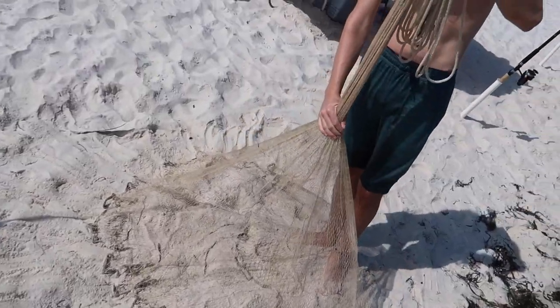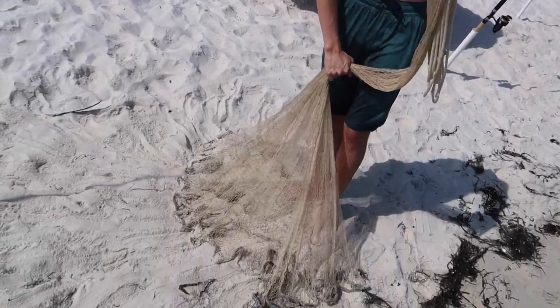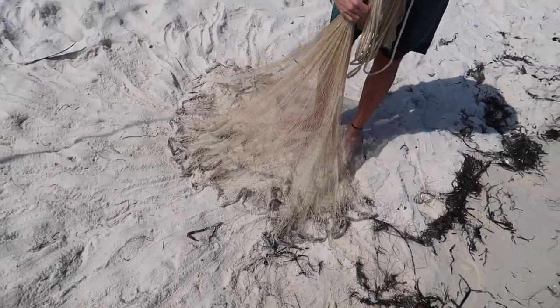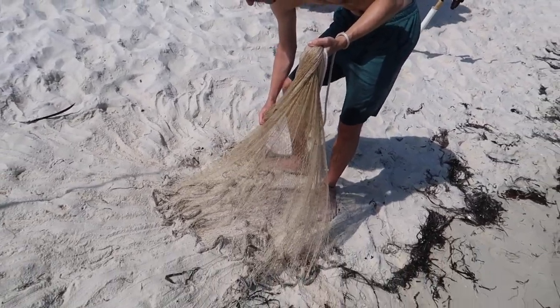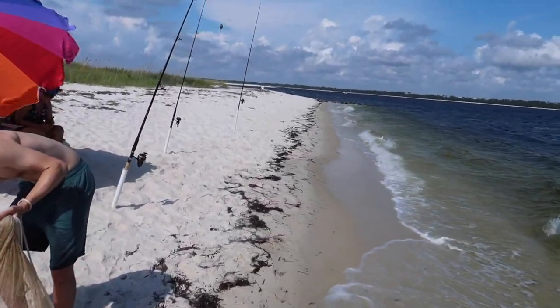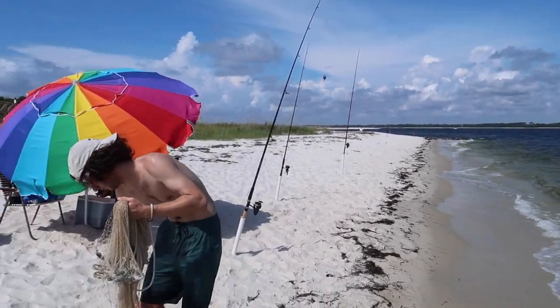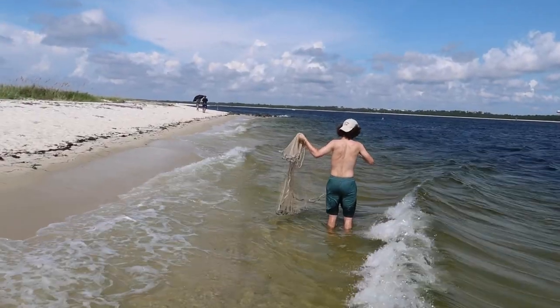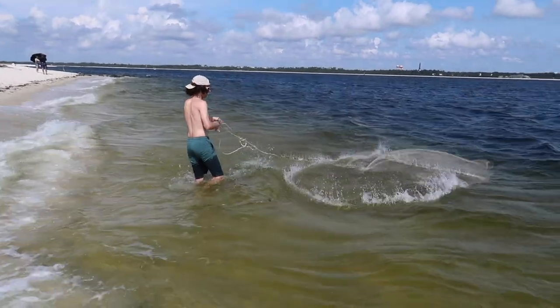So nothing on that first cast, but the wind is very aggressive today comparatively to the last few times Dennis has been out here, because him and my dad have been coming out quite a lot to go fishing together. So we're gonna try something a little bit different, maybe kind of go with the wind if possible. It is so windy today, wow. Okay, Dennis is trying again. Let's see if he has any more success.